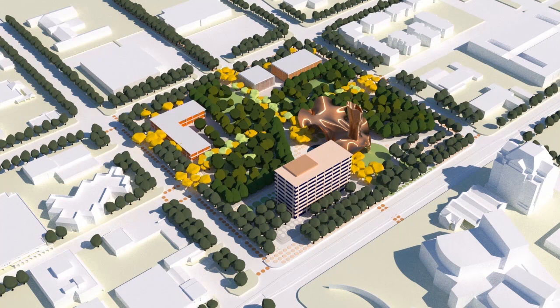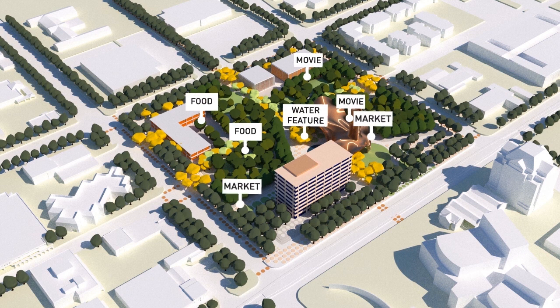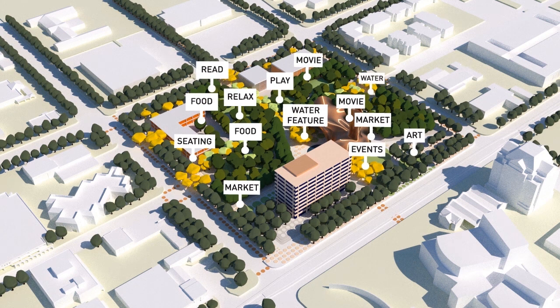Mesa already has great events downtown, and City Center will be the setting for these events in the future. But the community also wants things to see and do every day and every night. Activities like grabbing a bite to eat, cooling down by a water feature, watching a movie under the stars, or checking out a farmer's market. Our goal was to make a place where there's always something going on.